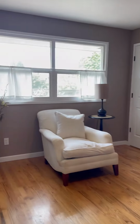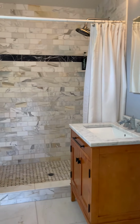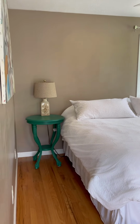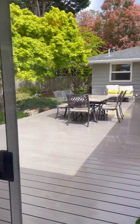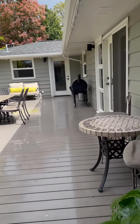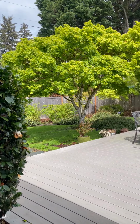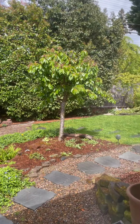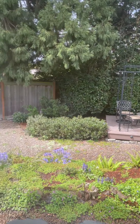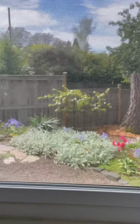Storage, owner suite. Wow, really nice. Look at this. Wow-wee, that's beautiful. Really nice, I love that stone. And then here's the back. Quiet, sunny. I don't have my shoes on. Looking out the owner suite window at the rest of the backyard and side yard. Some flower beds out there, some nice planting. Sorry, it's focusing on that screen. Really sunny and beautiful.